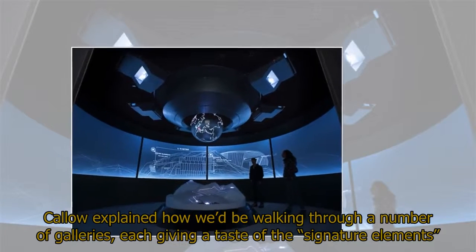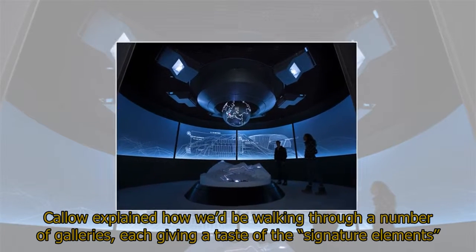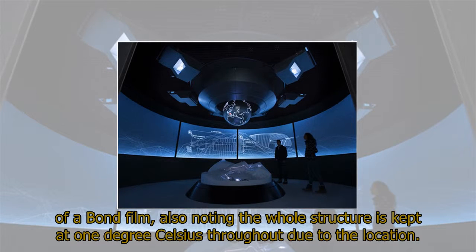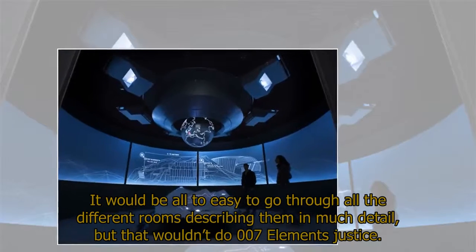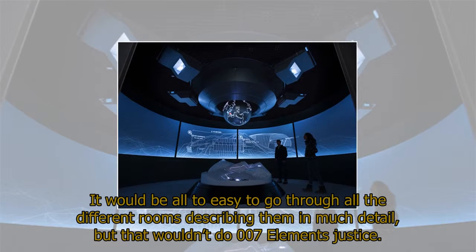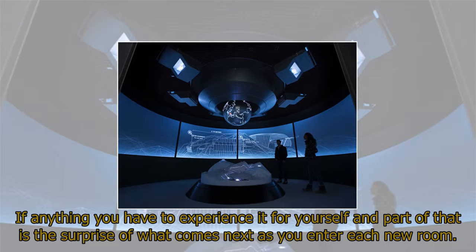Callow explained how we'd be walking through a number of galleries, each giving a taste of the signature elements of a Bond film, also noting the whole structure is kept at 1 degree Celsius throughout due to the location. It would be all too easy to go through all the different rooms describing them in much detail, but that wouldn't do 007 Elements justice. If anything, you have to experience it for yourself, and part of that is the surprise of what comes next as you enter each new room.